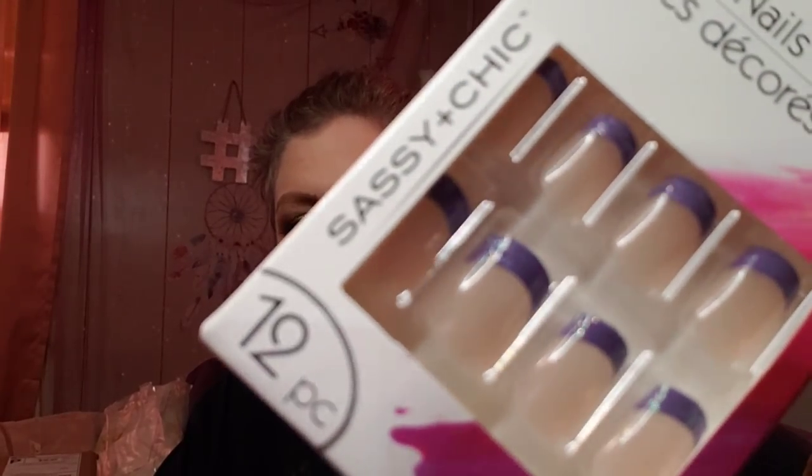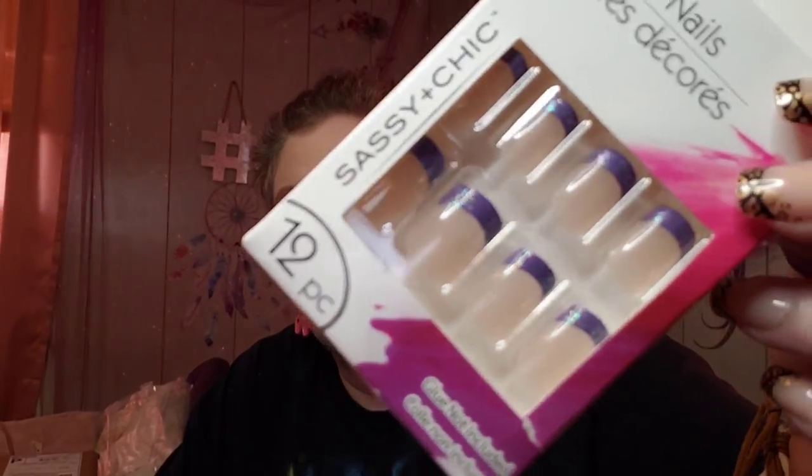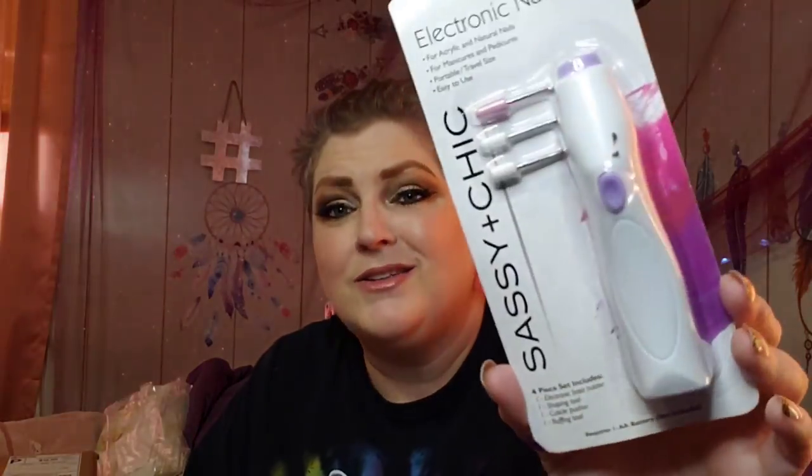Let's see. She sent me some awesome nails. Look at these. These are from Sassy and Chic. And they have really gorgeous sparkly purple tips. I absolutely love those. How awesome. And then she also sent me this electronic nail kit from Sassy and Chic. This is something I have never bought, but actually is an excellent idea. Look at that. I love it. Thank you, girl.